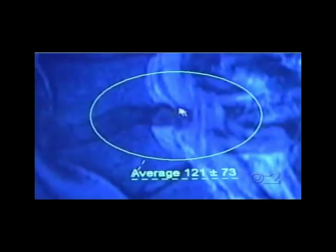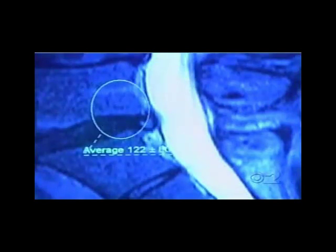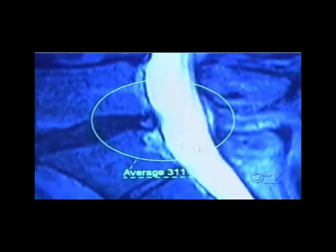And here's the result. This is an MRI of Robert's lower back. You can see the disc protruding. After 4 weeks of VAX-D treatment, there's a marked improvement. Here's the same patient after treatment. And this is where the disc herniation was. And what we're looking at now is a rather small disc bulge.